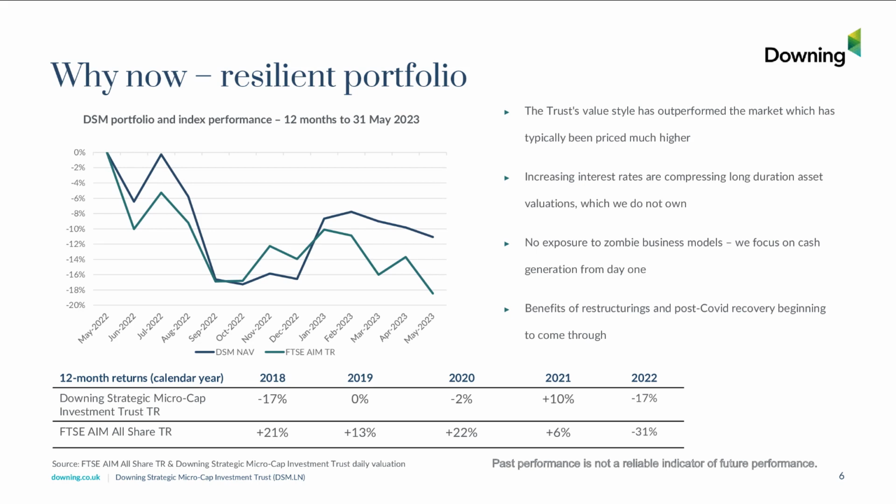And that's especially so if we can continue to secure some exits in this weaker market, like Adept, which we'll come on and talk about, and then we can deploy that cash back into newer equities, new positions at much lower valuations.